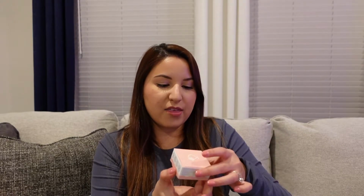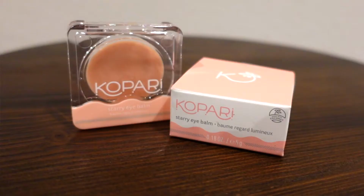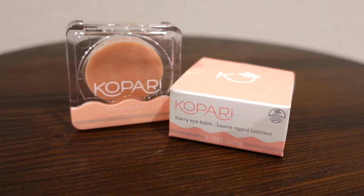So also in the same package, I had gotten this Kopari Starry Eye Balm, and the reason why I got this one is because I saw a video by Tiffany. She goes by MakeupbyTiffanyD here on YouTube. I'll link the video where I heard her talk about this one exactly. She said that pretty much you can use this like as a touch-up product over your makeup. It doesn't necessarily need to be like under.